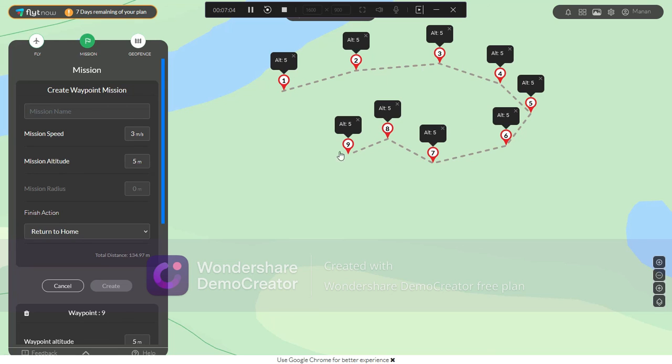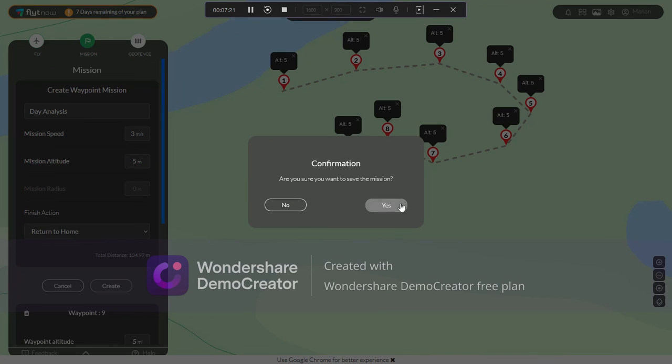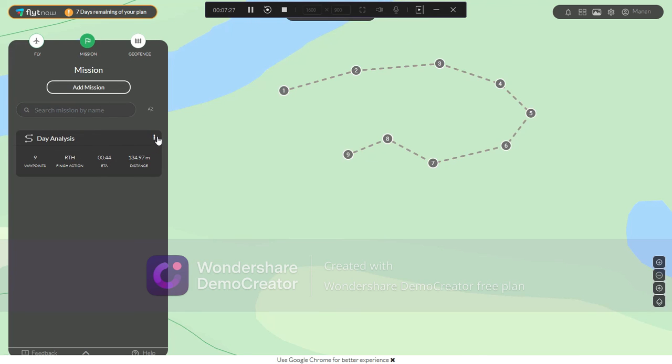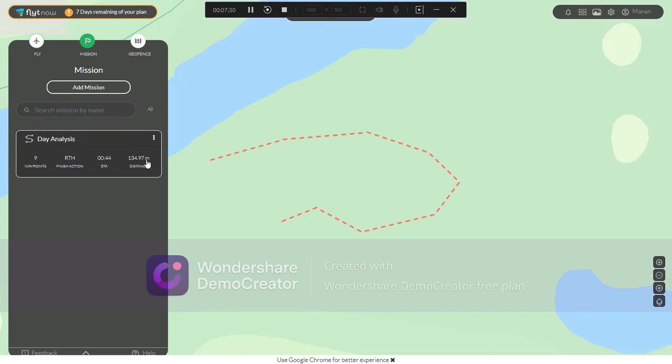And then now I have 9 waypoints through which the drone will pass. Maybe it could be field, or if I have a large land, then it can be different parts of the land as well. Now when I give it a name, the analysis, I can create this mission. When I save it, I'll also have an option to start the mission as well. So the distance is 134 meter and then 9 waypoints. Using Google Cloud now I can analyze all the data gathered from it and it will generate an automatic report.